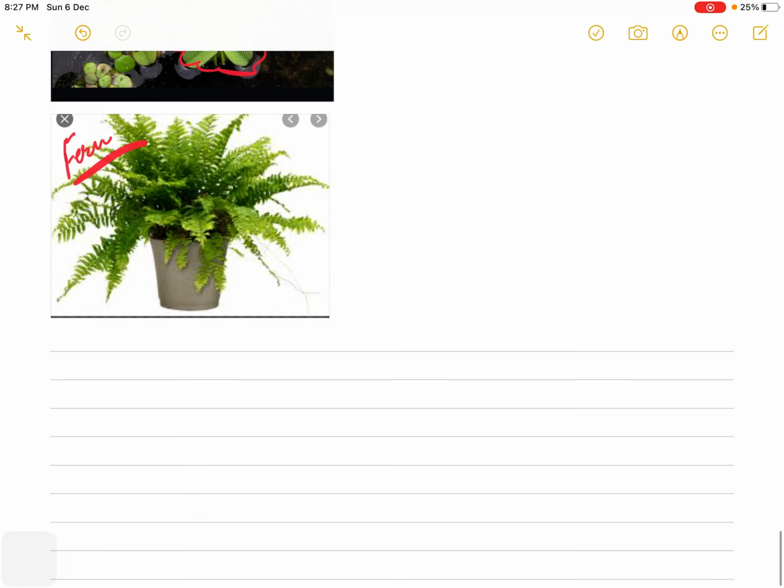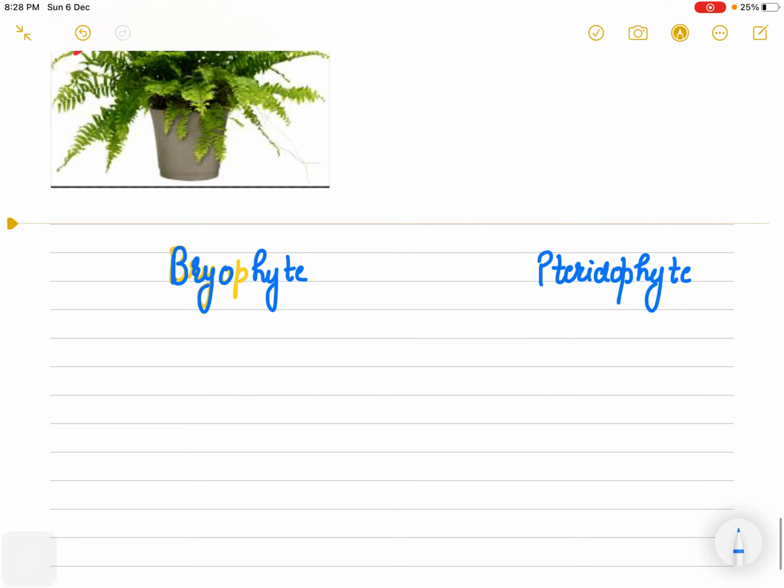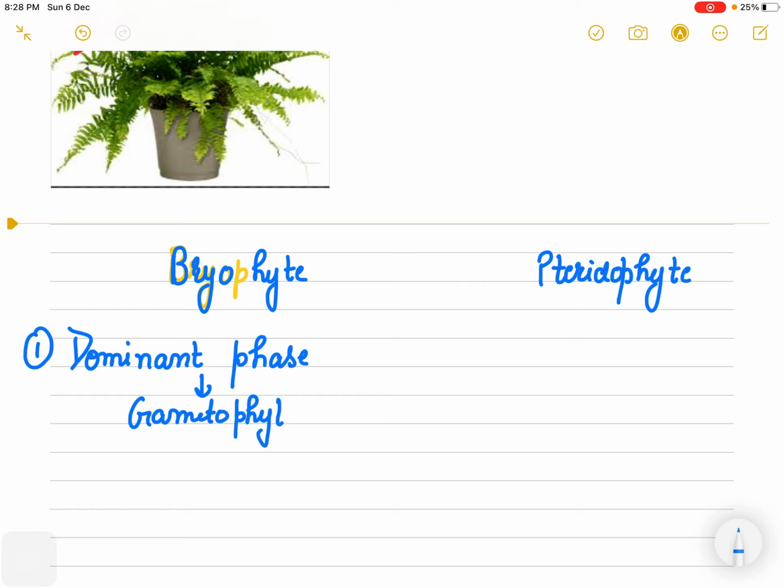One last thing I will take with you. If you have to write down the difference between, let me change the pen so that you are comfortable watching this, bryophyte and pteridophyte, right? If you have to write the difference, then what will be the first difference? Now I think you don't need to cram all these things. The dominant phase, if we talk about here, I think all my children are very confident: that is the gametophytic stage or gametophyte. What about here? The dominant phase is the sporophyte, which is the diploid one.